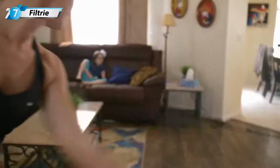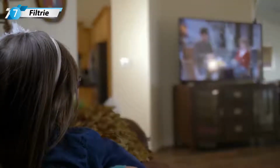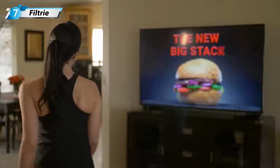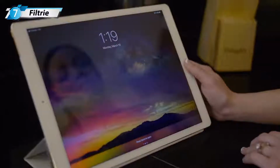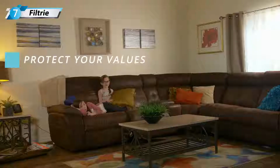We believe your values are worth protecting. So let's get rid of bad TV ads, ones that don't reflect your values, interests, or lifestyles. Like seeing a hamburger ad when you're a vegetarian. The time is now for you to take control over TV ads.